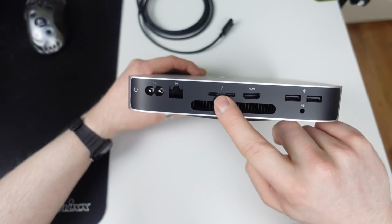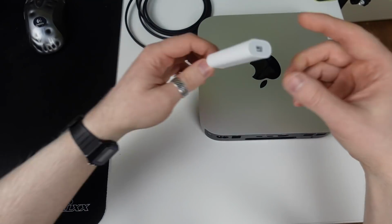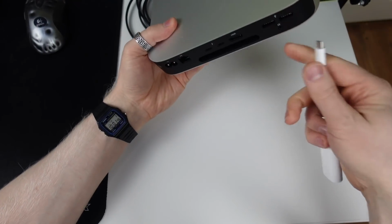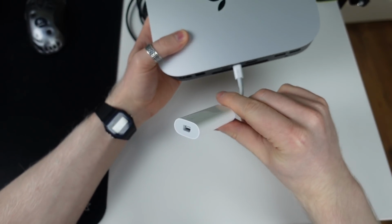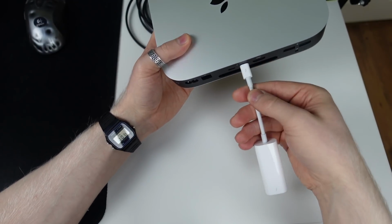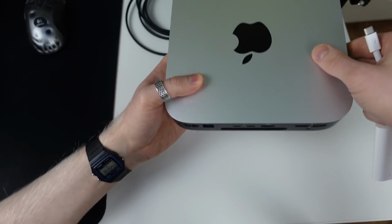So you've got two of them on this guy in the form of USB-Cs, and that's why I got the adapter. So this will adapt USB-C on the back of the machine down to the old style Thunderbolt connector for Thunderbolt 2, which is basically just a mini display connector, as we all know. So I'll be able to plug in my kind of old school at this point Thunderbolt 2 dock. But that still leaves me with one available USB-C port, which is quite nice.